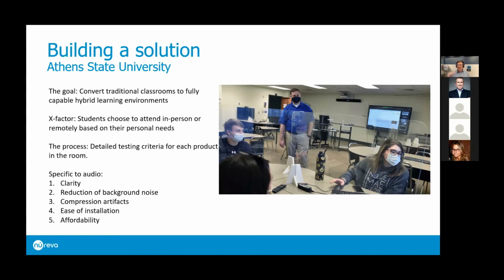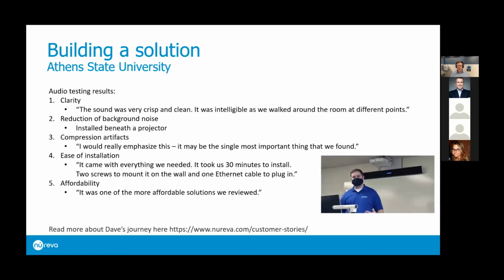And they came up with a detailed testing criteria for each product in the room. So not limited to audio, although that's what I will focus on, but they did this for the displays, for the cameras. It's a very detailed process to build these rooms that support these students and the professors in as flexible a manner as possible, and actually included the 5 categories that they gave us, which were specific to audio. I don't have them for others, but I'm sure you can reach out and help them out. They'll tell you they love this story. And I'll walk through what they learned when it came to the importance of each bullet point, right?